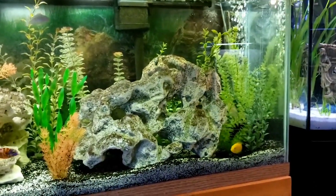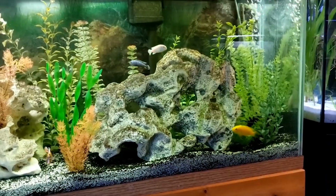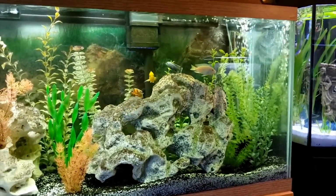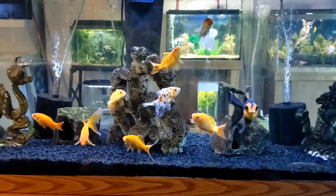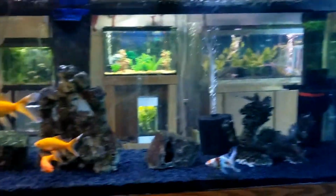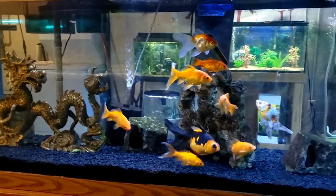And I absolutely love watching these guys swim around too, because just so much color, and as long as you make sure that their aggression doesn't get too much out of hand, they can be really cool to look at. Just seeing all those different colors swim all around, it's almost like a saltwater tank. And right across the way from the African cichlid tank is my 125-gallon goldfish tank.